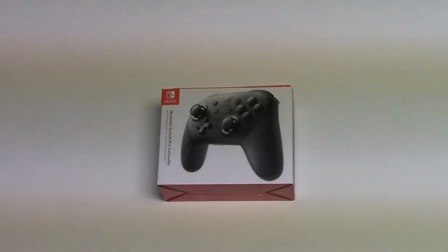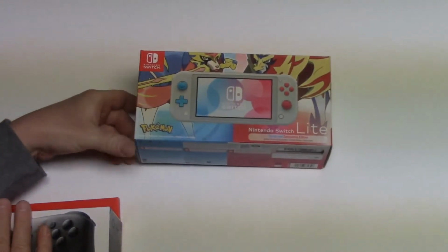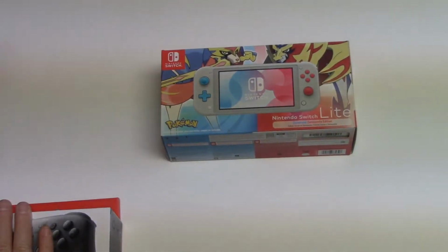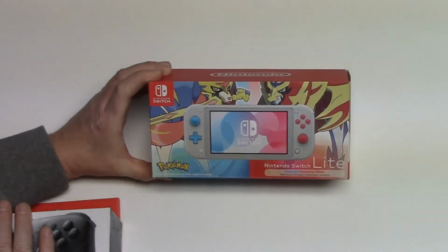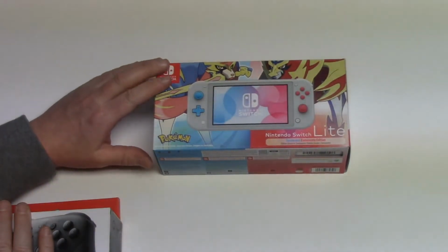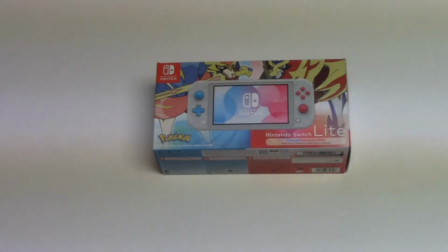I don't really have a lot of new accessories besides this guy right here. I did wind up picking up the Pokemon Nintendo Switch Lite, the Zacian and Zamazenta edition. Now, I'm pretty happy to have this. I really do like the Switch Lites. This is my second one. I do have the turquoise one as well. And with this console, it makes it 5 Nintendo Switches that I currently have.